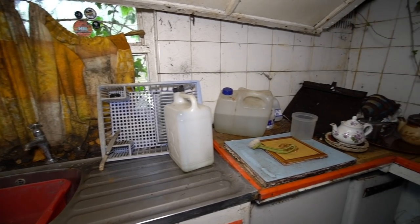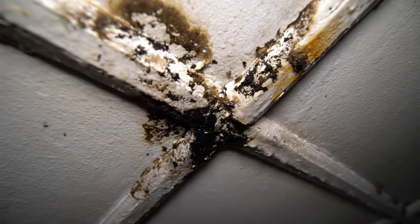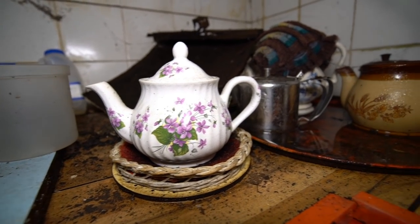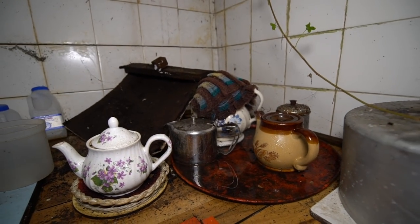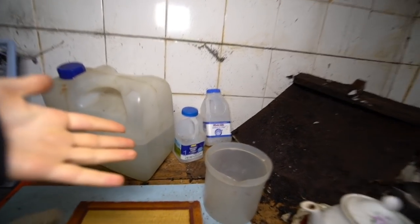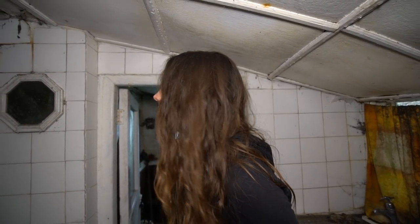So cool. Ceiling's coming down. Yeah, you can see the ceiling's coming down. Lots of water coming through. It's a shame. Look at that old teapot. Oh, that one's got a little tea cozy on top of it. Like you just said, it's like the milk is just here making tea. 2010. Wow. That's probably the last date then, when they were here. What's that, 11 years ago now? 11 years ago. Blimey. Over a decade.